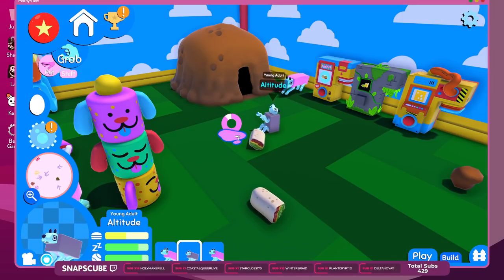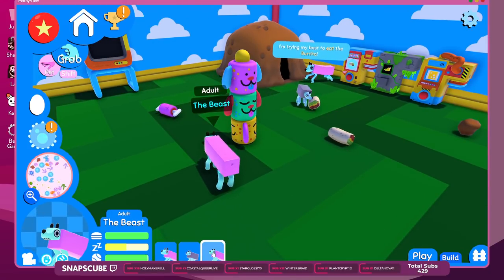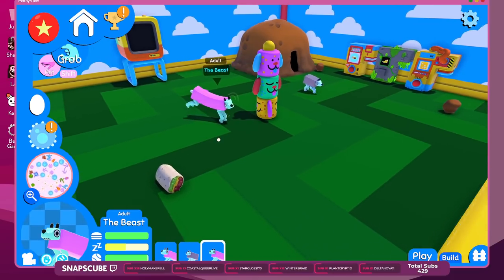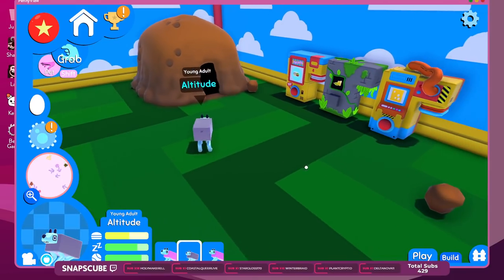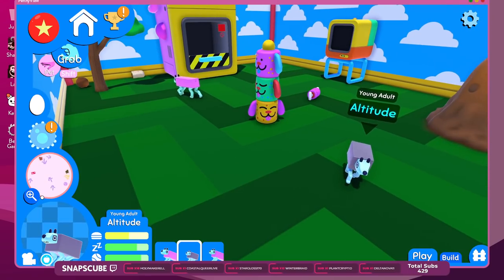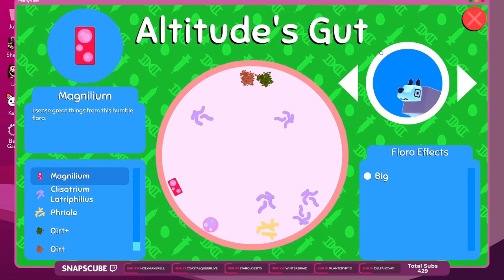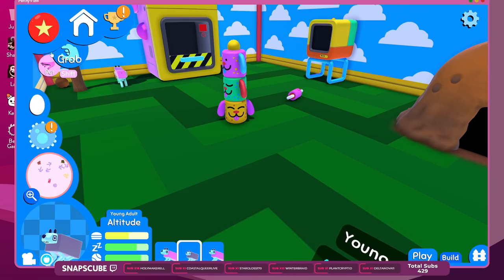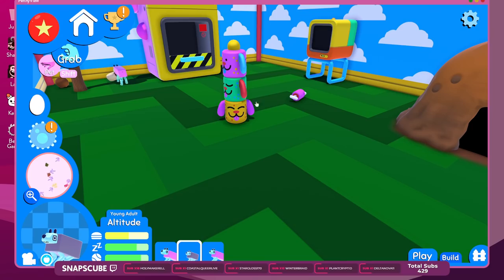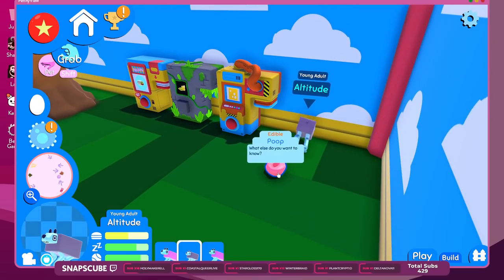Wait. Okay, I can't make anyone eat it. Altitude, eat more. Now you're hungry because you threw up. Okay, beast, you ate a banana. I'll wait a sec. Yeah, no, he's fine. There we go. Did that cause them to lose tummy germs? Oh shit! Good point. Magnilium. Wait, maybe we should be focusing on that. What is that from? Onion rings. Oh dear. Okay.